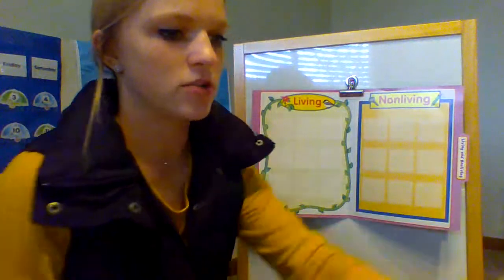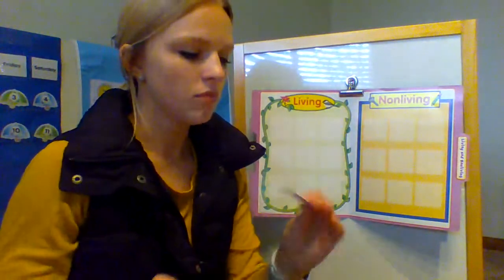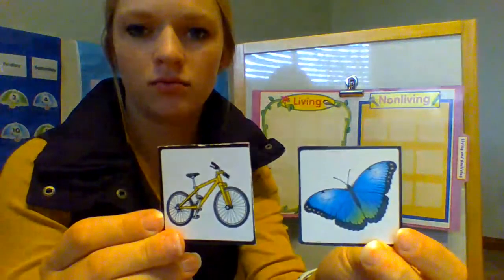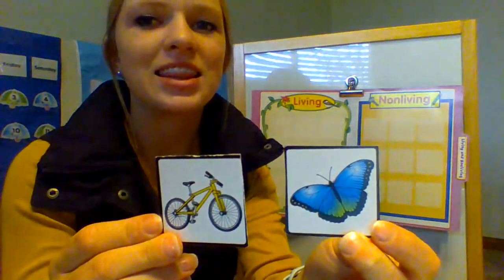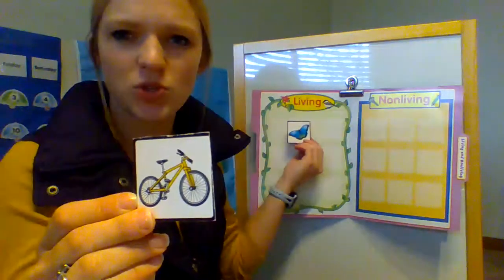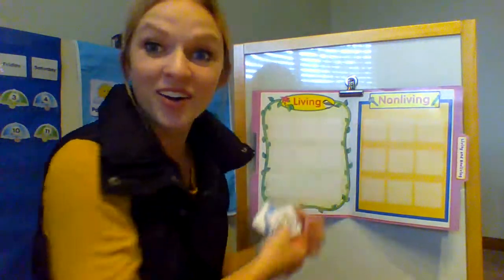My first two pictures I have are a butterfly and a bicycle. Which one is living? The butterfly. And which one's not living? The bicycle. You are correct.